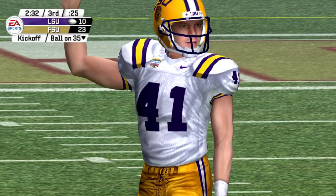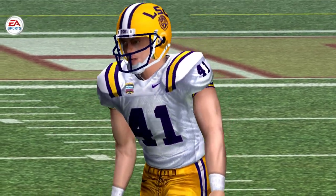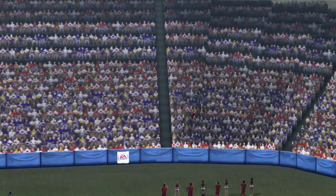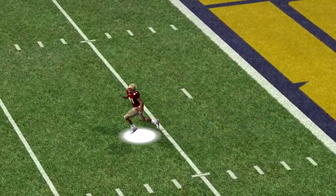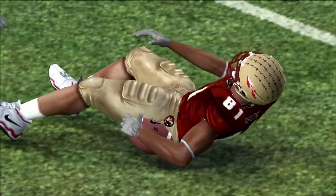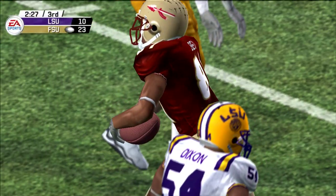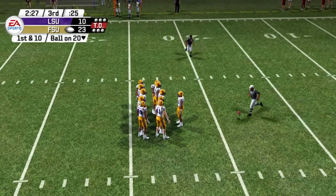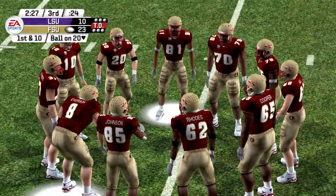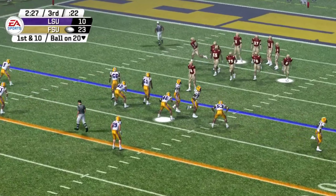LSU lines up for the kickoff. Alston and back deep to return. Kicks it deep. Beck fields it in the end zone. This defense did a nice job last time around forcing the interception. And now they find out how much faith they got in this kid. Do they run the football or do they let her rip? They'll take over at the 20.